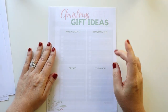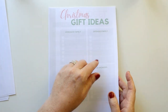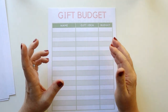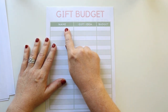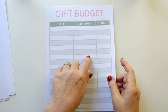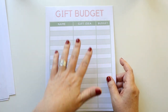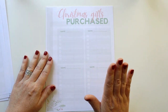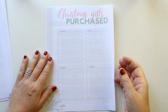Christmas gift ideas, immediate family, extended family, friends, and coworkers, and then little check boxes to check off when it's done. Gift budget. So if you want to do a very simple budget, this is a budget by gift. So the person who's receiving it, the gift, and what the budget is for that gift. So this would be really helpful when you're shopping those Cyber Monday sales. You can kind of look for what is the target price that you're going for and find the best deal for that.